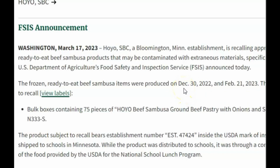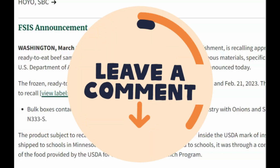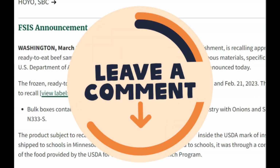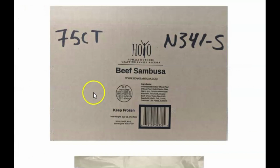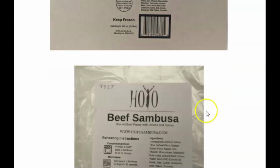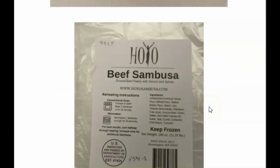Bulk boxes contain 75 pieces of the beef pastry with onions and spices. So I guess that's the box. It's got 75 count that someone wrote on it. And then we got another label here, 75 count with the UPC code.